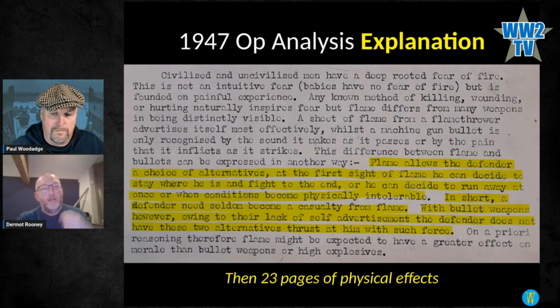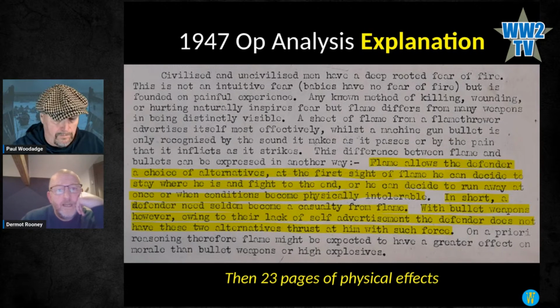But going back to that 1947 report, I'll read this bit as well. Sorry about this. Just to see what they did with it in 1947. So civilized and uncivilized men have a deep-rooted fear of fire. This is not an intuitive fear. Babies have no fear of fire.